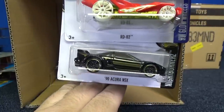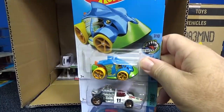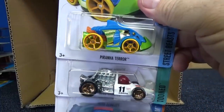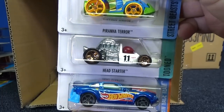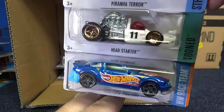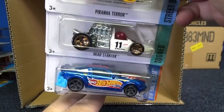Next, RD-02, '90 Acura NSX. Was that one? No. There was actually two NSXs in that case, I recall. Piranha Terror. I only know because I just looked through the case just to see. Head Starter and Ford Mustang. Not a Super. This is a Super, actually, M case.